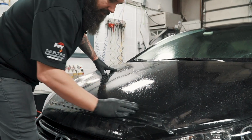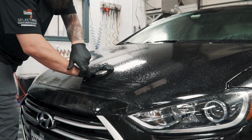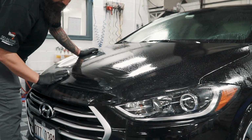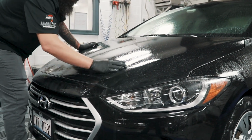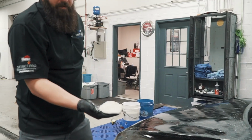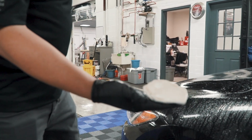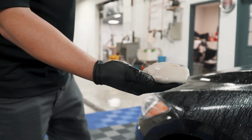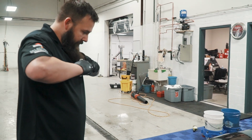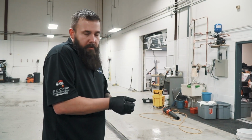Not too many contaminants on this paint, but you can definitely feel them. I feel it with the back of my hand. So I got the clay bar here, and as I'm going up, I'm feeling the paint that I just left behind with the back of my hand. See everything we pulled up on the hood there with that clay bar. All right, we're gonna do this to the rest of the car.